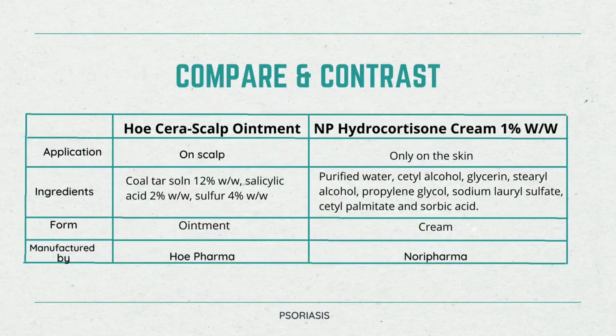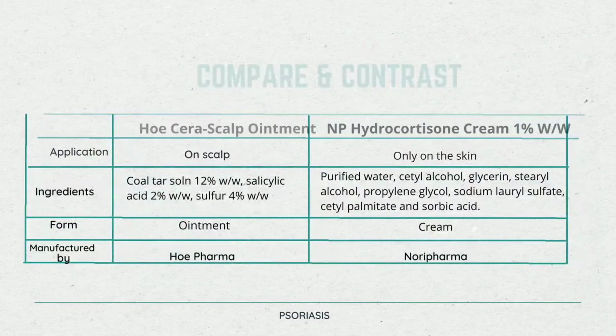The form for Whole Serra scalp ointment is ointment. Meanwhile, NP hydrocortisone cream 1% weight over weight is a cream. Whole Serra scalp ointment is manufactured by Whole Pharma. Meanwhile, NP hydrocortisone cream 1% weight over weight is by Nori Pharma.